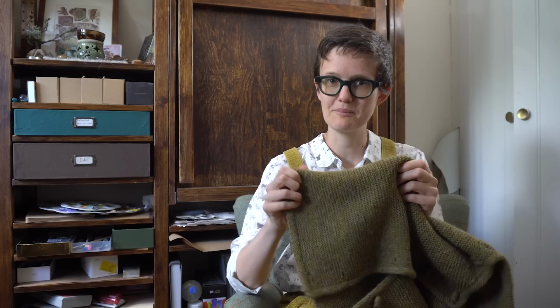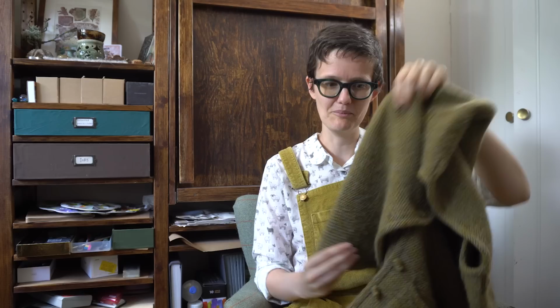I don't dislike the length that I've got, but I definitely wouldn't want it to be any longer for my preference. So that was something that I forgot to account for, because garter stitch stretches a lot, and of course when it's holding its own weight, it's going to become longer. So that's a lesson that I've learned.